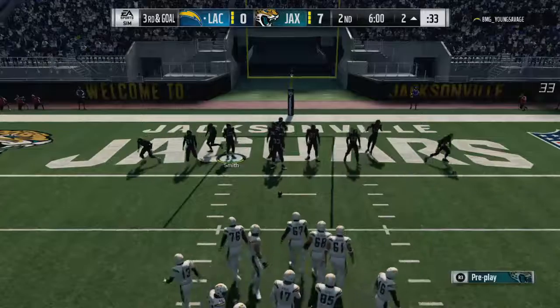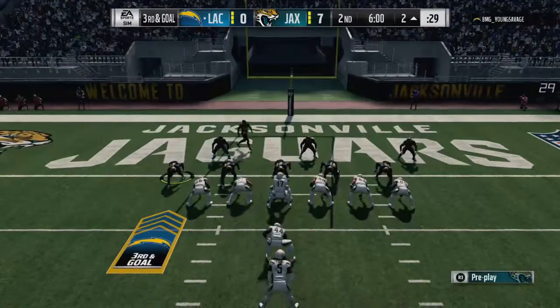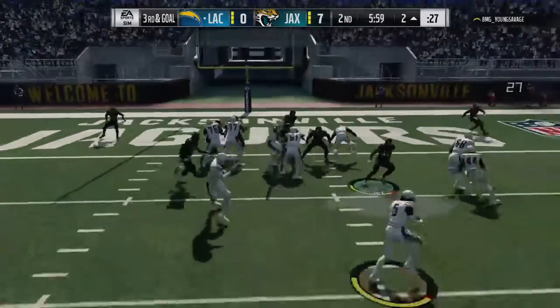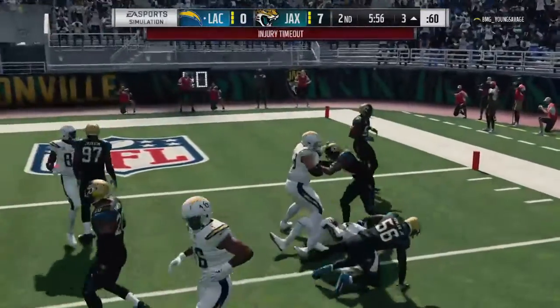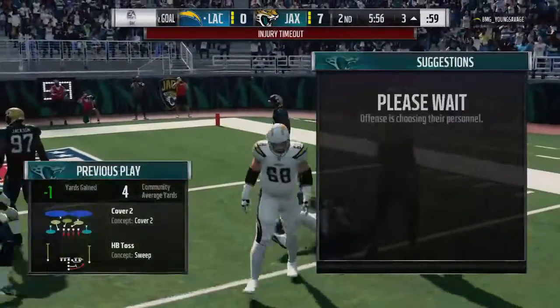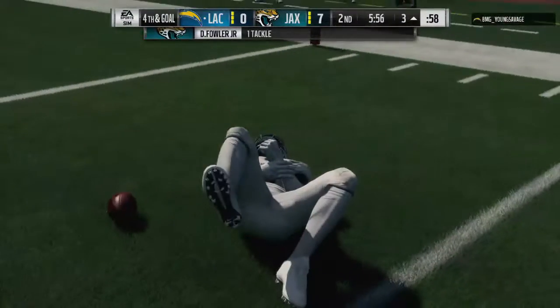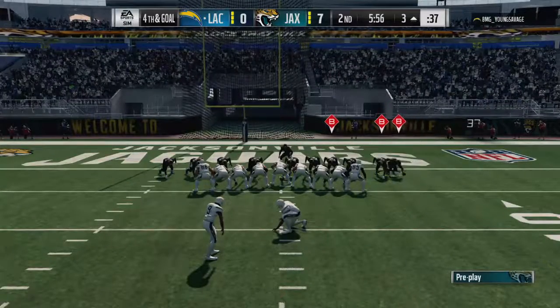Another shot here from the 2 as they come up on 3rd and goal. Now a toss right side. It's Gordon. And he's not even going to get back to the line of scrimmage. And after getting tackled, he's still down and looking very slow to get up. We'll check on his status when we get back.